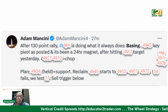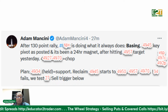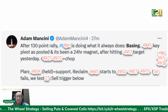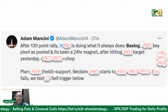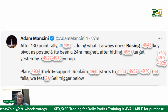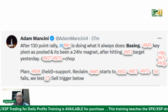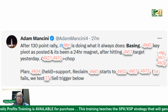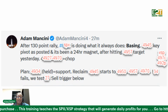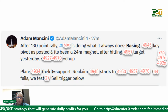Plan: 49.34 has held, it is support. If it reclaims 49.45, we can start up to 49.50, 57, and 49.70. If 49.34 fails, then we retest the 49.27, and there are sell targets below that. XSP, if you're trading that, 497 is the call or top side, and 492 is the bottom side if you're trading XSP.